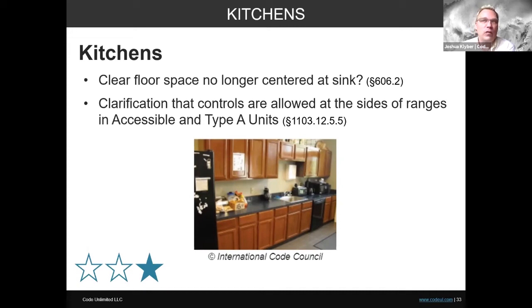This is a little confusing one, but if you take a look closely at the 2009 code, forward approaches to sinks were never required to be centered. Parallel approaches are required to be centered, but not forward ones. Commonly assumed, and it's good practice to center them for forward approaches, but it's not required.